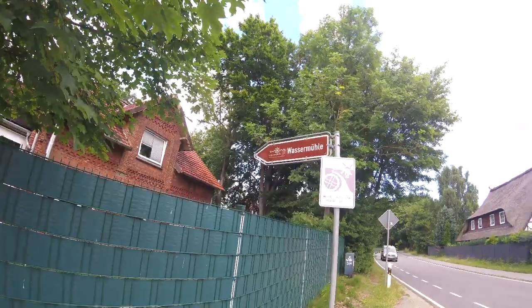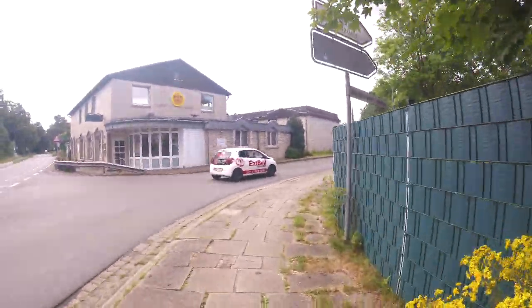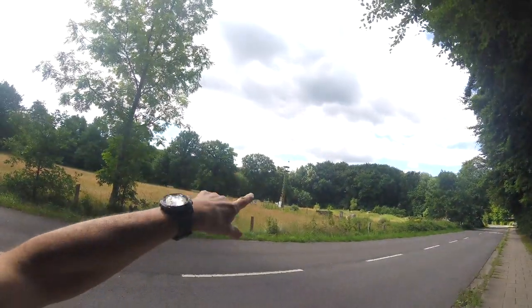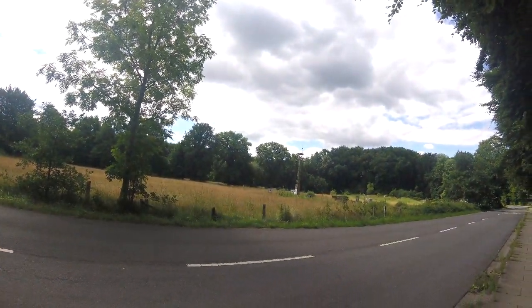I'm getting close. The Watermill. But I guess it's a pretty famous historical landmark, so I can't wait to get there. We're almost there. Stork's Nest. There's a bunch of other stuff out there. I'm going to see if I can check it out.